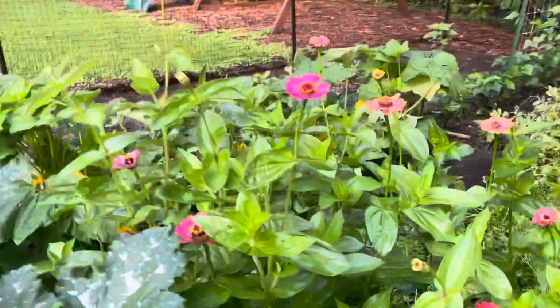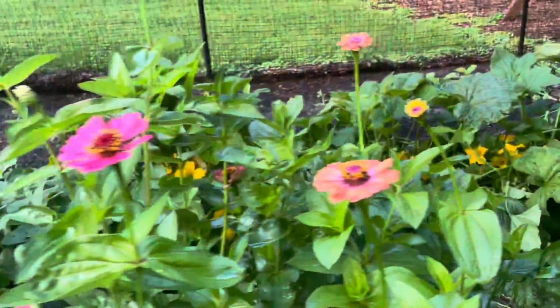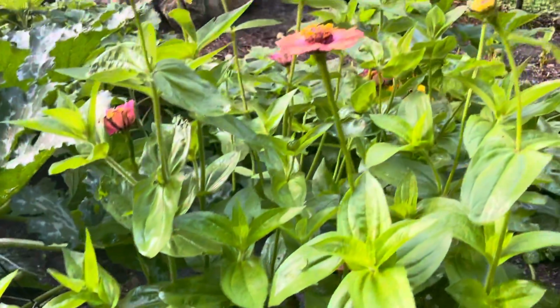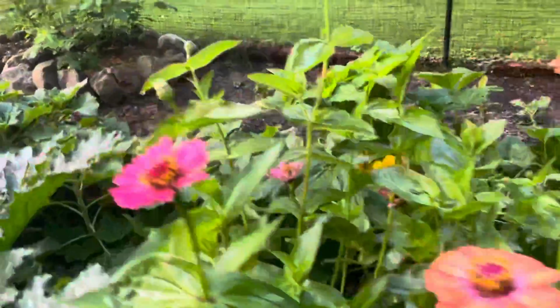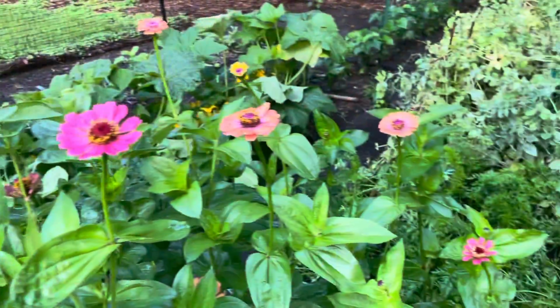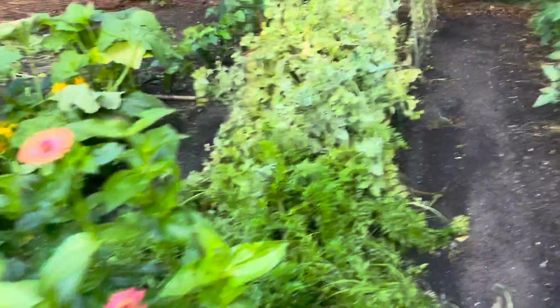Then we got my zinnias, my favorite flowers. These attract a lot of pollinators, and they're so beautiful. Gonna grow these every year. Started growing them last year, and it's something I'm gonna grow every year.